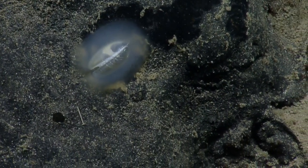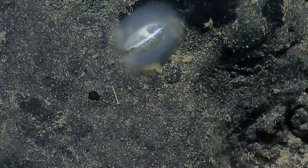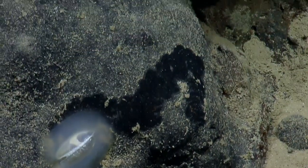Wow. So we did make a collection of one of these. Cool. And these are the culprits of making those little snail trails all over the rocks. So you can see his little trail.